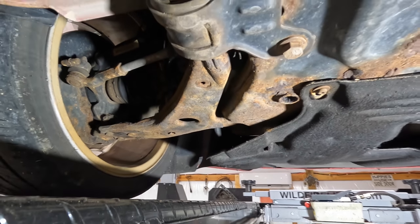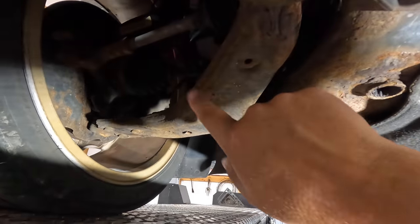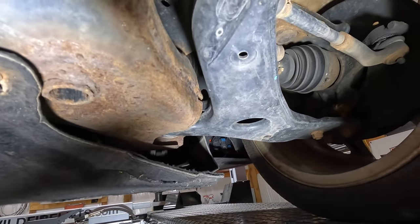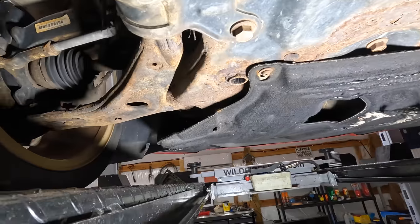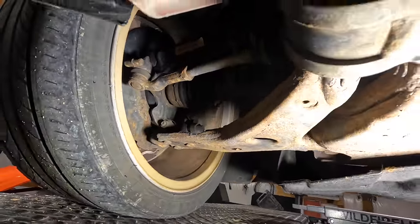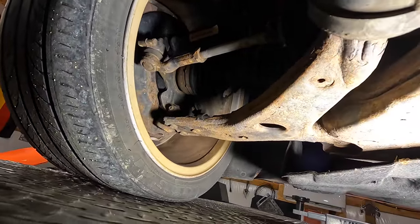This one over here is not a new control arm. All right, that one is still rusty. So this control arm has been replaced. You see how clean and nice and black painted that is. This one over here, not so much. Everything over here looks pretty good though.